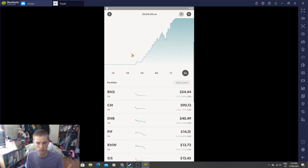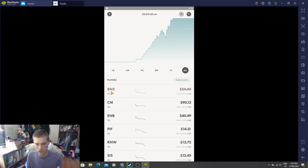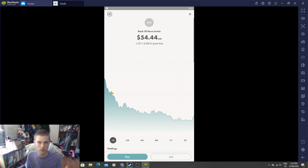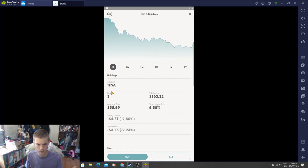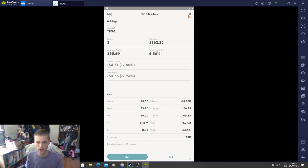So here's my portfolio. I'm going to go over these stocks really quickly for you guys so you can see them, and then I'll tell you what stock I'm buying for this week for the dividend portfolio. The first stock we have here is Bank of Nova Scotia. This is a Canadian bank. I bought this a while ago, and once again, the banks have gone down quite a bit. We can see our total return here is negative 2%, which is $3. So this one, once again, is kind of going down too.